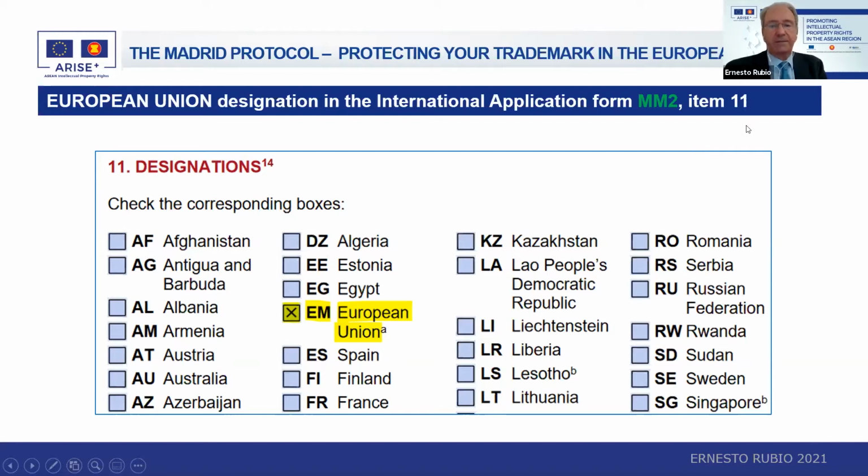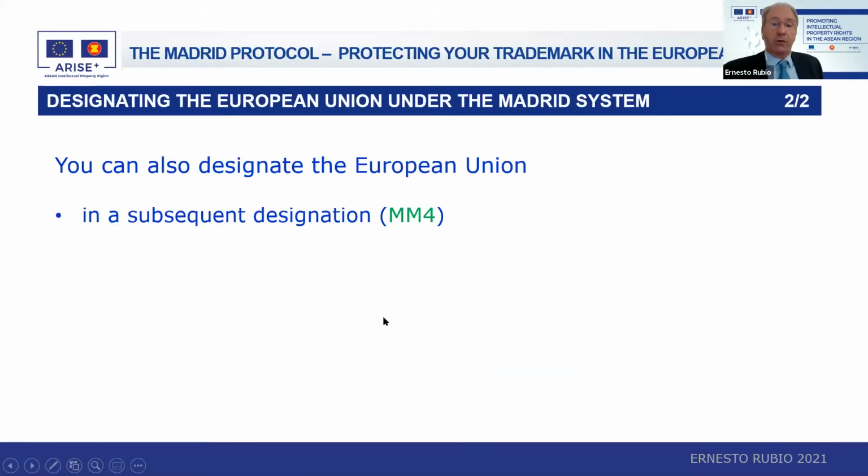In item 11, you can simply designate the European Union by clicking the box next to the European Union name. The code used to identify the European Union is EM, for European mark. You can also designate the European Union afterwards. If you already have an international registration where you have sought protection for some other members of the Madrid Union, you can ask for protection at the European Union by submitting a subsequent designation, as Peter Willemert mentioned.